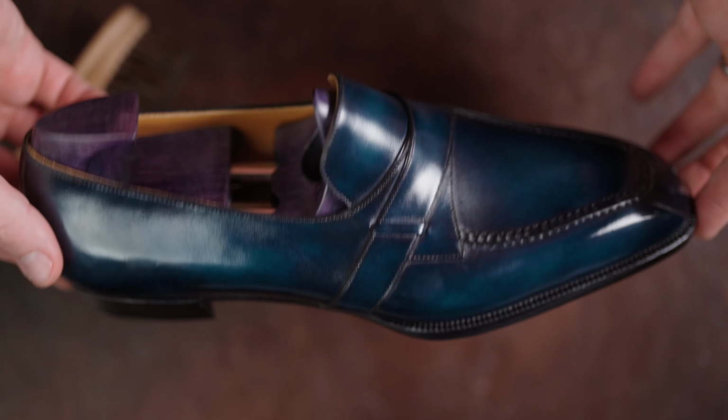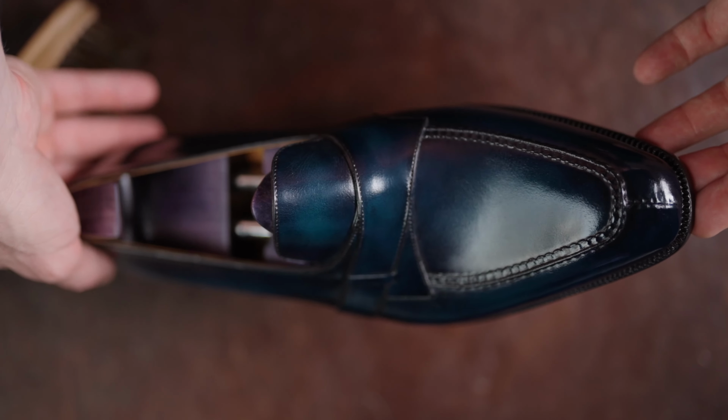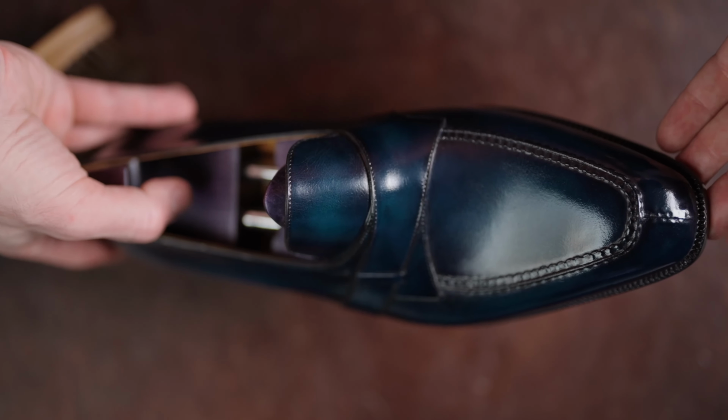Here we have a butterfly loafer in this navy calfskin, but it definitely has a bit of a twist, and you can still begin to see the signature style and aesthetic growing within Acme's catalog.